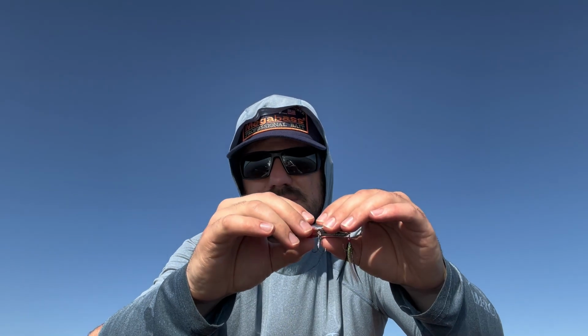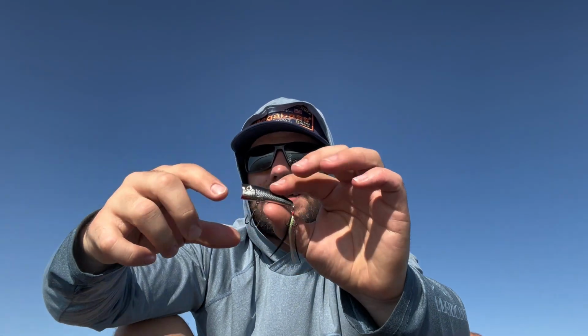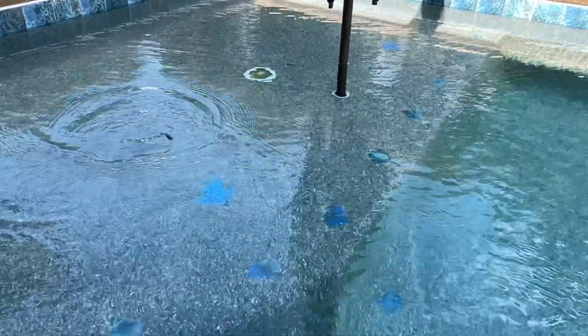It's not a very versatile popper, but what this popper has is a super loud rattle, very metallic colors, and it has the loudest and largest chug and pop of all the poppers that I've tried in this category, which makes this unique on the opposite end of the spectrum.